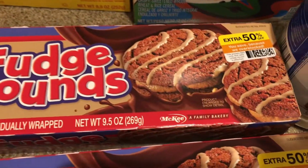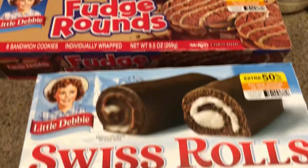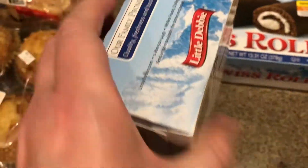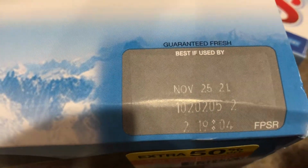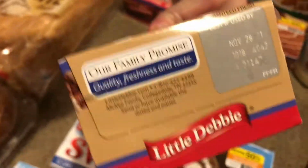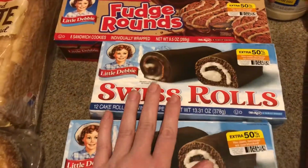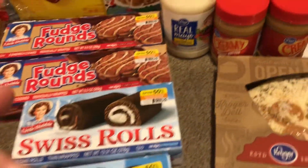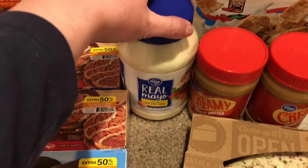Little Debbie, 50% off. 50% off fudge rounds, 50% off Swiss cake rolls. And I did not even look at the date on this. Oh, here it is. What does it say? The date is November 25th. That's 2 weeks away. Believe me, once my kids come home, these won't even last 2 days. This says date November 28th. That's more than 2 weeks away. We will eat them before they go bad. I don't even really need to stick them in the freezer because they'll eat them up quick. I did pay full price for mayonnaise because we're out.